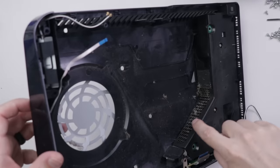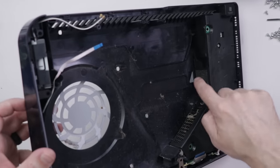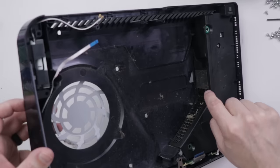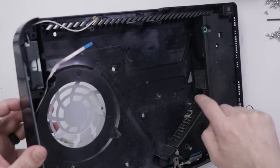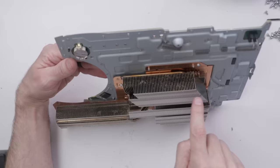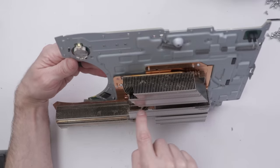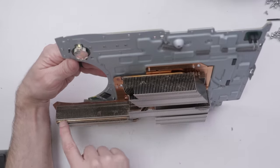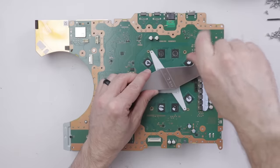So you can see we've got already a decent amount of dust buildup right in here. This is just a reminder, make sure that your PS5 is off the floor and in a very well ventilated area and around as little hair and dust as you can possibly put it. And also these heat sinks right here are starting to get plugged up with dust. This is one of the main things that will cause overheating, so it's super important to make sure these don't get too plugged.